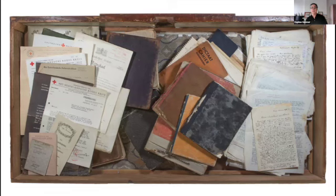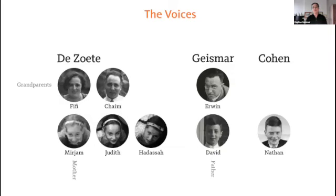led me to an antique desk and opened the bottom drawer. It was filled with my family members' letters, diaries, and documents about their experiences during the Holocaust. This Holocaust drawer contained voices from 2 generations. There were writings from 3 of my grandparents, and they were in their early 40s at the time, and my mother, father, aunts, and uncle, who were adolescents.